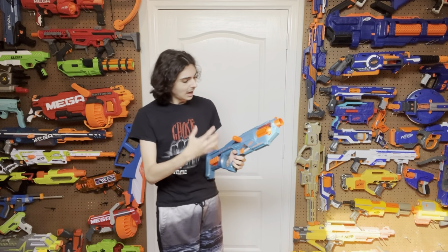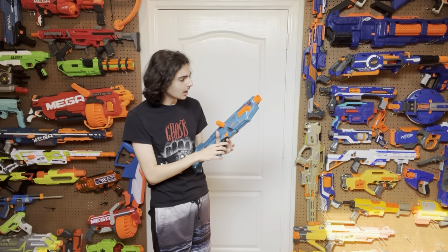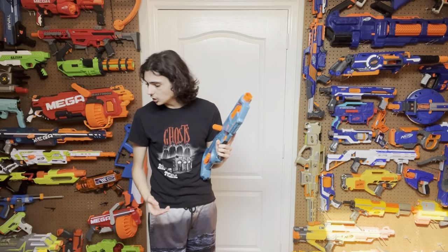This blaster can't come anywhere near the same amount of quality and charm that the Firefly has. Plus, it's smaller. Plus, it doesn't look as good. But that's subjective. I need to review this thing anyway.